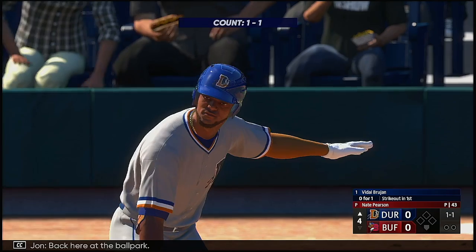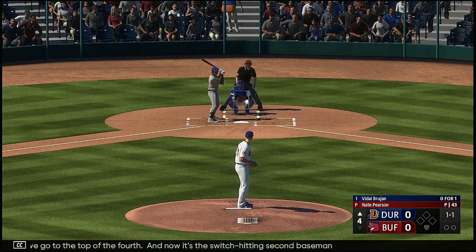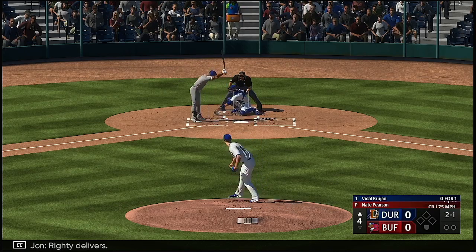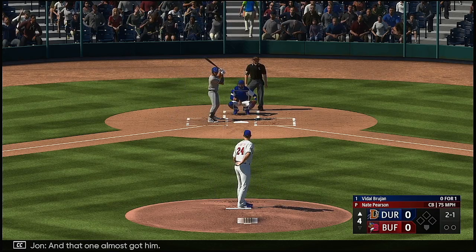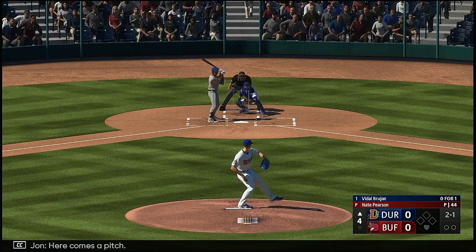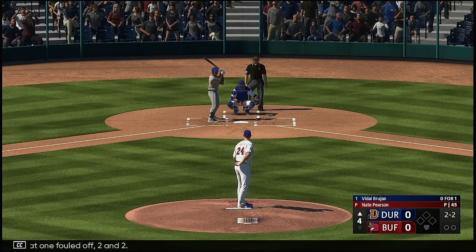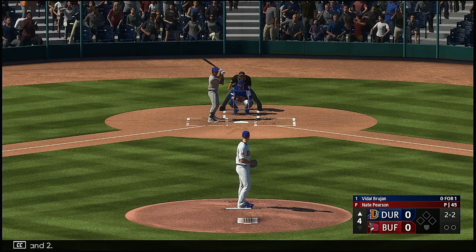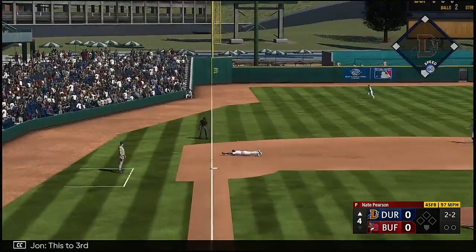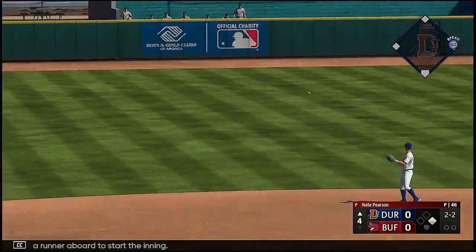Back here at the ballpark as we go to the top of the fourth. And now it's the switch hitting second baseman, Vidal Brujan. Righty delivers. And that one almost got him. Here comes a pitch. That one fouled off, 2-2. And the pitch. This to third. Fair ball. So a runner aboard to start the inning.